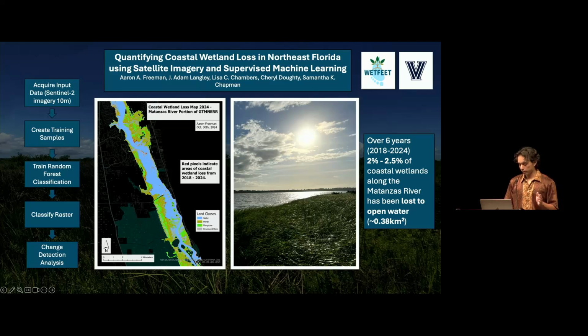So far, we found that a section of the Matanzas River has had a collective 2 to 2.5% loss of mangrove and marshlands. The implications of this can provide us with insight into the rate of coastal wetland decline. Some implementations, such as reducing boat wakes and strategized plantings, can help reduce the coastal wetland loss.